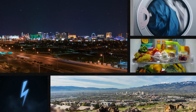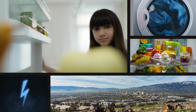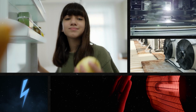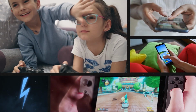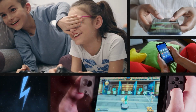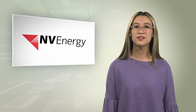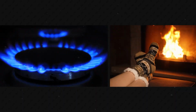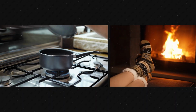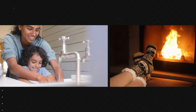Many homes and businesses use it to run everything from fridges to dryers to heating and cooling, as well as running all of the tools and heavy machinery that help make the stuff we all love so much. In Nevada, most of the energy is produced and distributed by NV Energy, a power company that serves thousands of customers' energy needs. NV Energy also provides natural gas to the community, which is used for everything from heating a home or a business to cooking and heating the water you use to wash your hands.